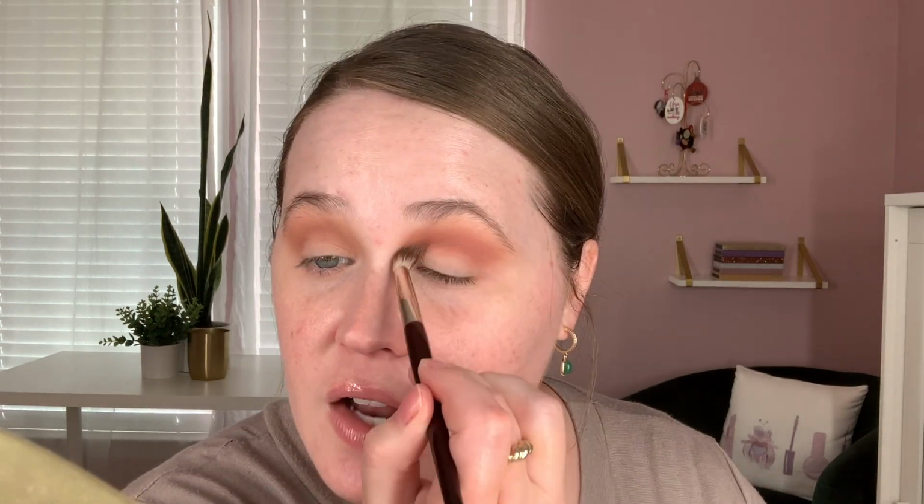Okay, next we're going to take this darker pink one, and that is the shade Venetian Rose. And I'm going to also put that into my crease and just deepen it a little bit. Ooh, I love this shade. Wow, that is stunning. I love the undertone in that. It's the perfect rosy shade. Gonna go back with the first brush and just blend this all out.